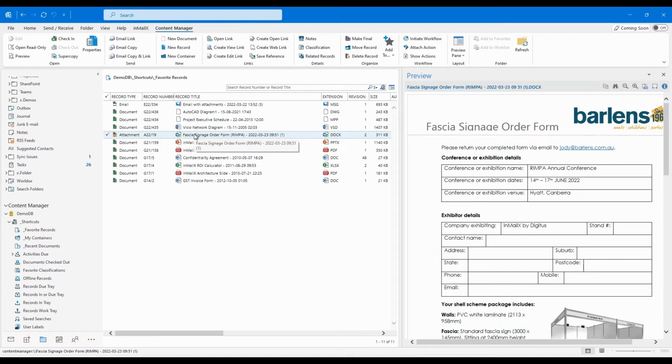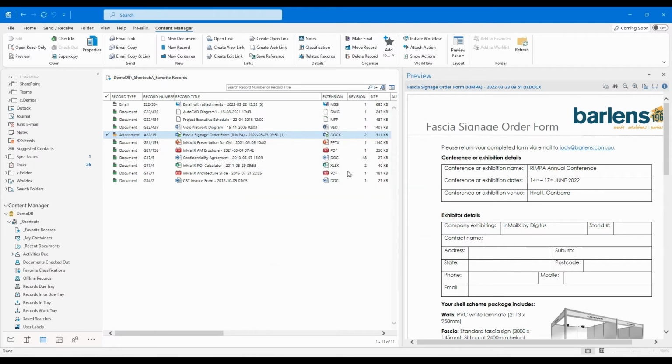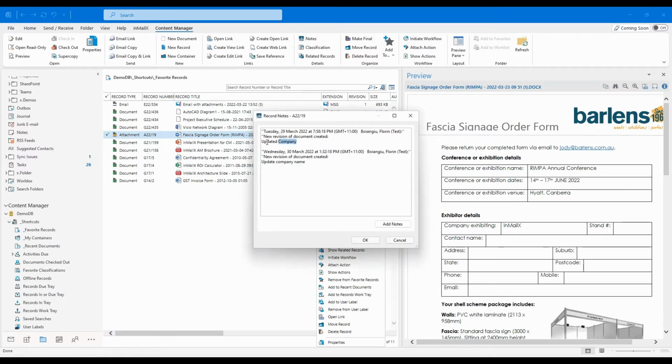Now I can wait for Word to check it back in, but I can also right click and say I want to check it in. You can make a new revision. I can put a note and press OK. So then that's been checked in, and you'll notice in here I changed the company. Now it's InMailX. The revision is number 3. And also if I look at the notes, I'll just open the notes from here: updated company. So I just added these notes.